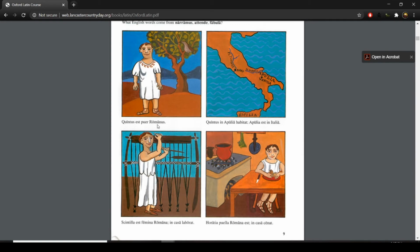Romanus is nominative because of the US ending. We know it's second declension because it's US and it's nominative. We can also tell by looking at the English, because I forgot to say this, but another use of the nominative is that it can be used for the predicate nominative. And so Romanus describes the subject here, Quintus. Quintus is a Roman boy. And so therefore, because it's describing the subject, it would also be in the nominative case. The same applies to puer. Quintus is a Roman boy. These three are nominative because they're basically all the same thing.